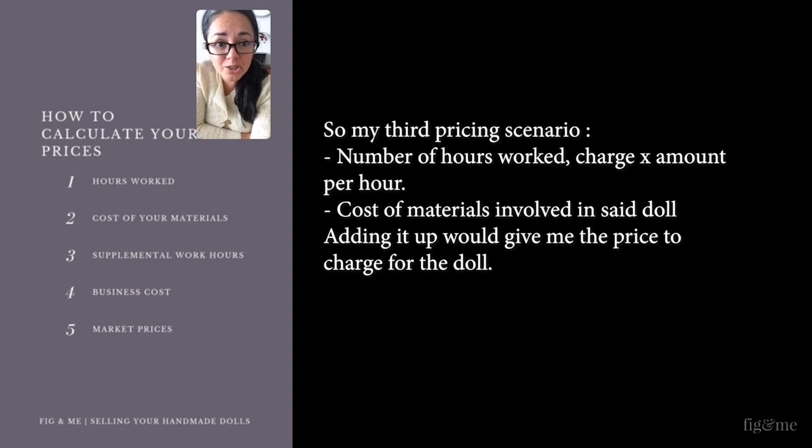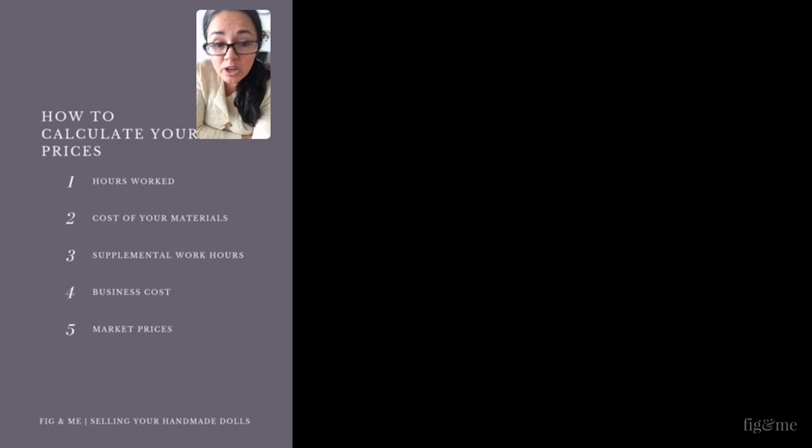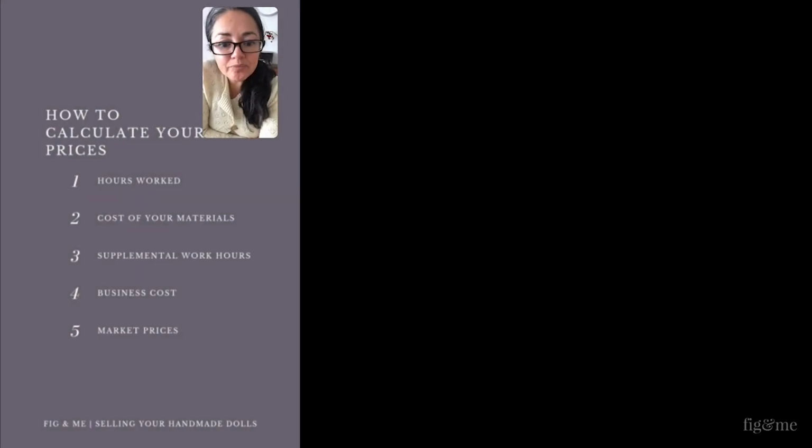And then when I made the jump, I remember it really well, from charging $320, $340 for a doll to charging $565, that was a huge jump for me. And it was basically because I designed a new doll. This doll was way bigger. It was 23 inches, so more wool, more time. The clothes took more fabric, etc., etc.